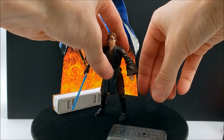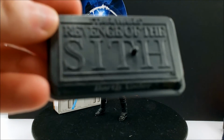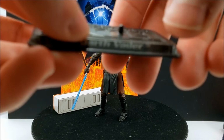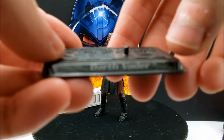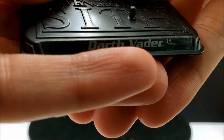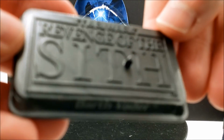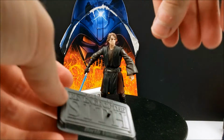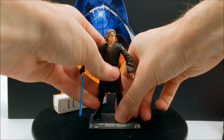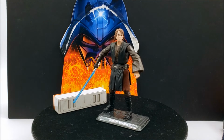Then if you have the 30th anniversary figure, he will come with a Darth Vader stand, Revenge of the Sith. This is one that I've had that came with the set of stands I got back in 2008. So the name Darth Vader is not printed on the stand there. It's actually a sticker. Well, he does fit well on the stand, and even without a stand, he stands great by himself.